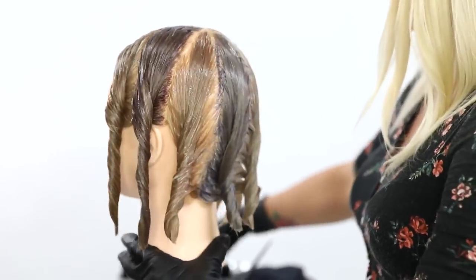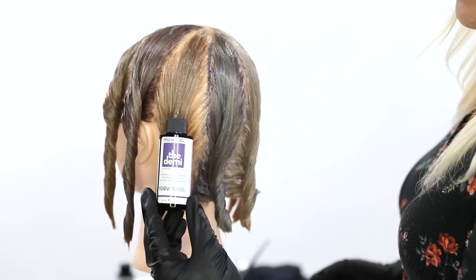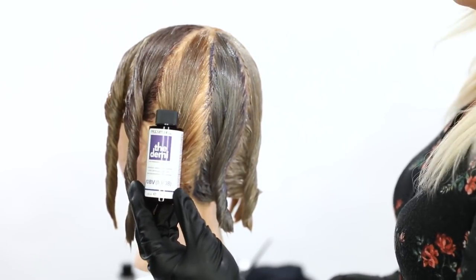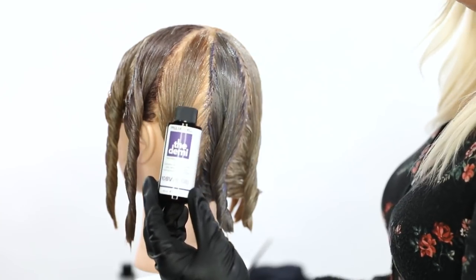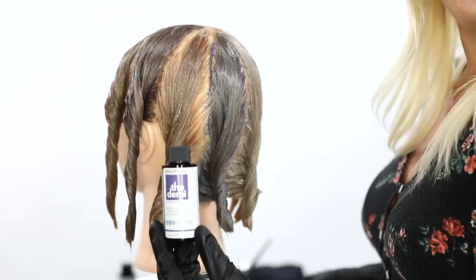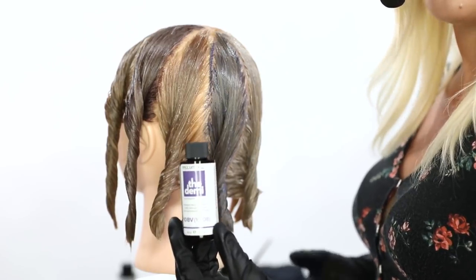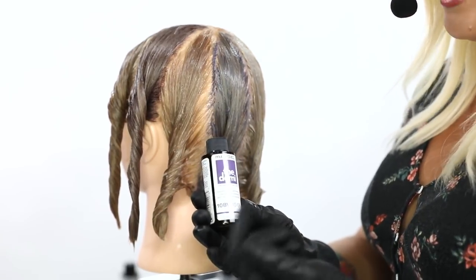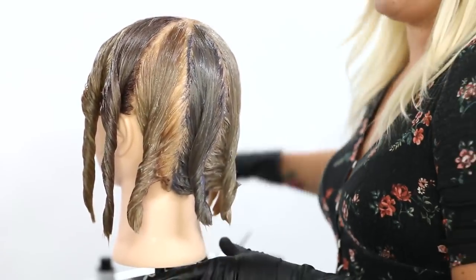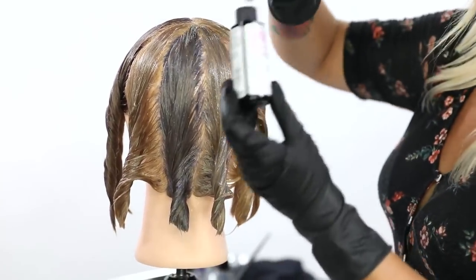Right behind the 10PA, we have our 10BV. This is that blue violet base. At a level 10, oftentimes I find myself gravitating towards this shade whenever I'm working through with a beautiful blonde that has lifted, that has just that little soft kiss of yellow or gold into that hair. When we think of gold, gold has a little peak of orange, right? So we need to be sure the blue isolates the orange and the violet will isolate and take care of that yellow.